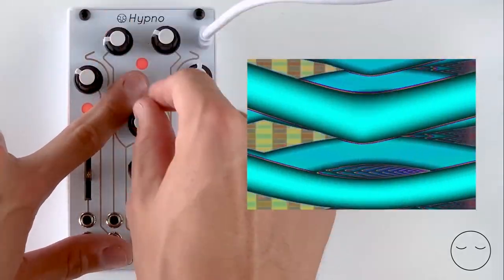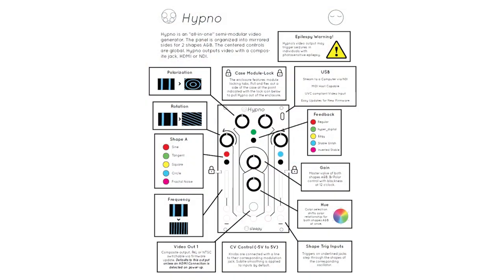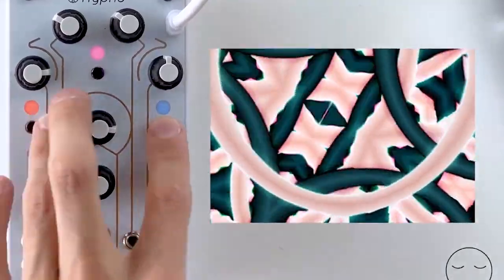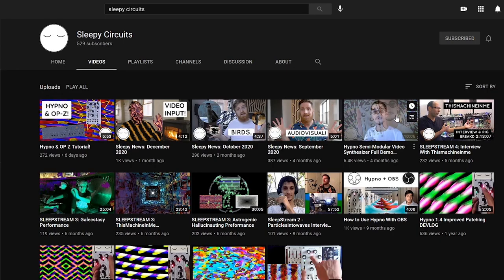And it still acts like an LZX-style video synthesizer with two oscillators having shape, frequency, rotation, polarization controls, as well as modular synth-style patching points, feedback controls, MIDI controller compatibility, and a lot more features that are most definitely covered in their in-depth manual, dedicated forum, or YouTube videos.